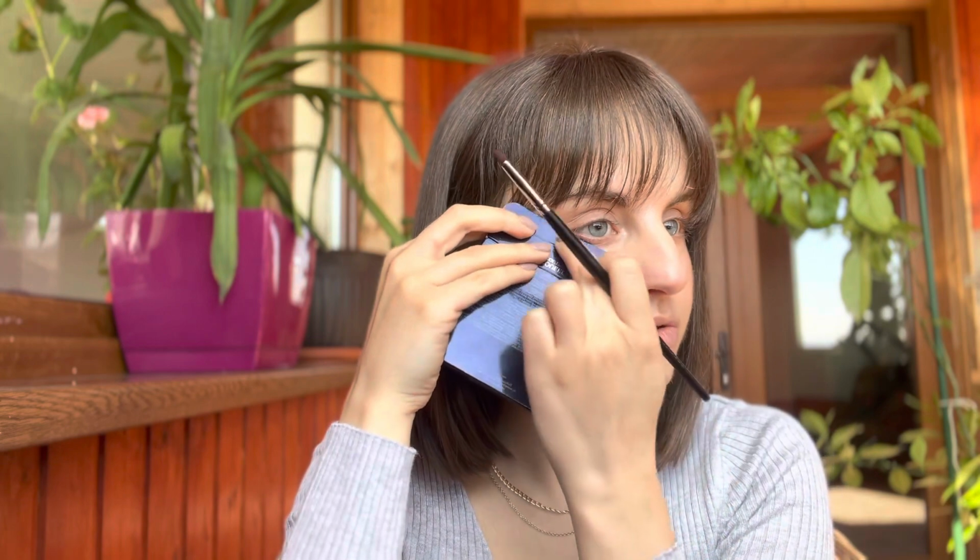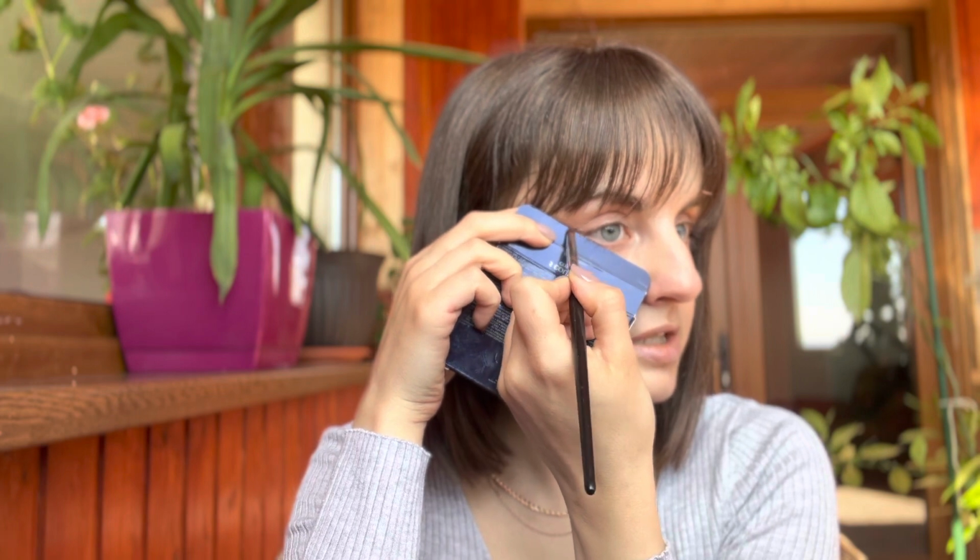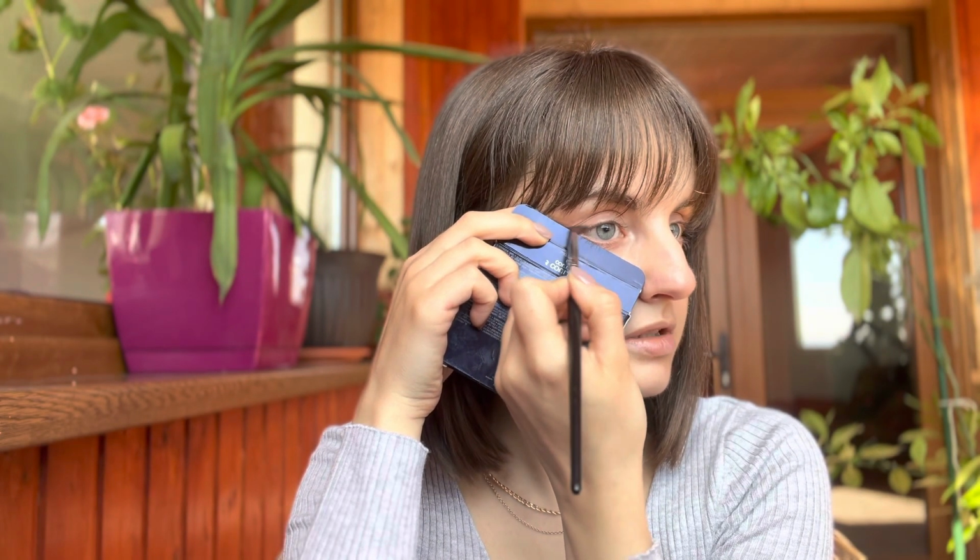I'm also going to use something straight, like a ruler or something that's just thin and straight. And I'm going to use the packaging from the Dior palette as guidance for my eyeliner. You can use Scotch tape as well. The Scotch tape technique is really simple. You just stick a Scotch tape underneath where you would place the liner, and it's going to serve as guidance for your eyeliner. But I don't have Scotch tape either, so bear with me. Let's see if this works. I hope it does. So I'm just going to use this as guidance and do the liner above it.